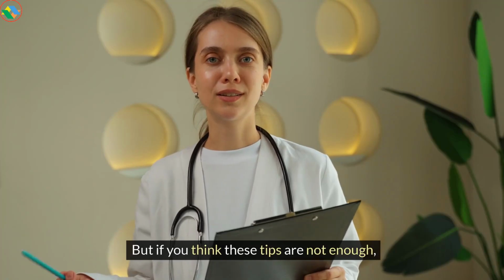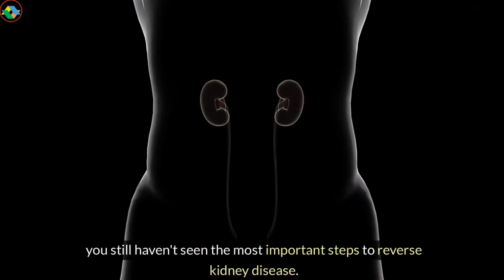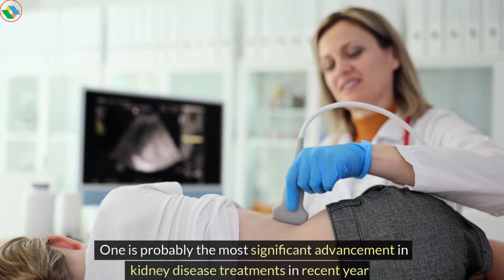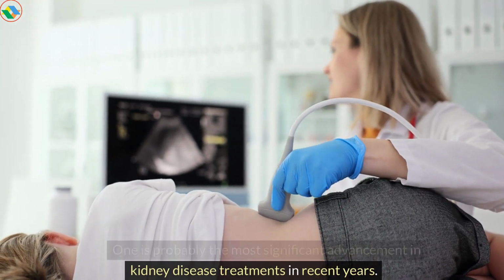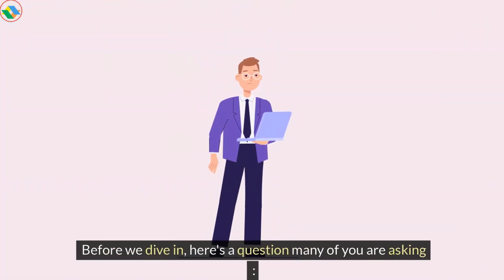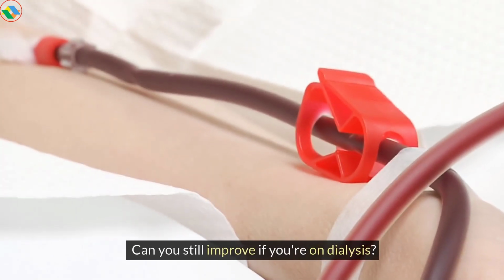But if you think these tips are not enough, you still haven't seen the most important steps to reverse kidney disease. One is probably the most significant advancement in kidney disease treatments in recent years. Number 2. Before we dive in, here's a question many of you are asking: can you still improve if you're on dialysis?